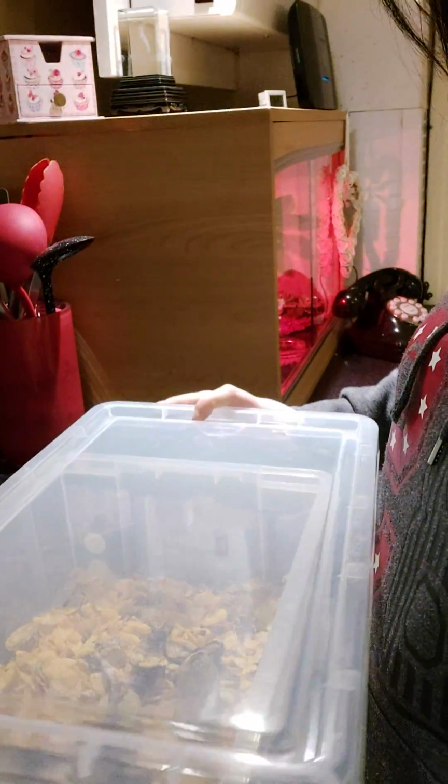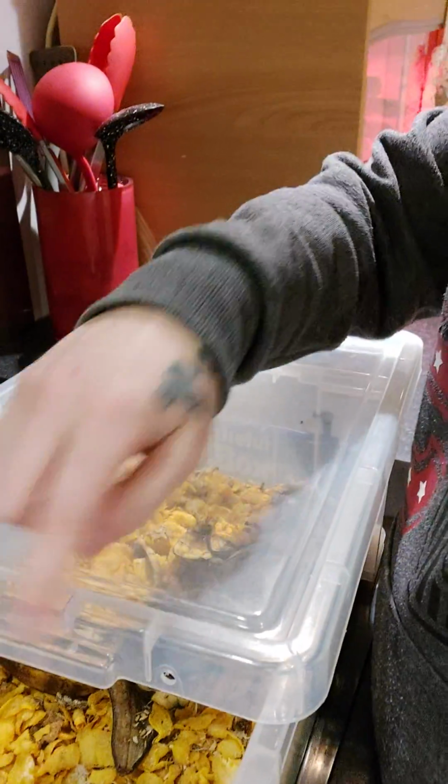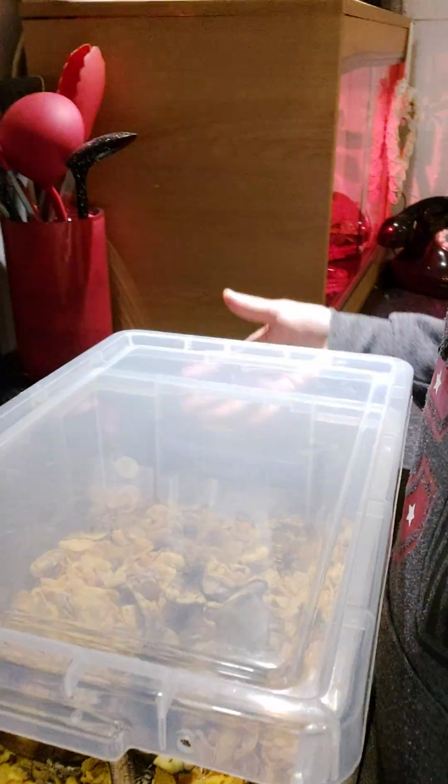And I just keep them in a really useful tub. I tend to leave it like this though, because if you don't, it tends to condensate and then the smell gets worse. But it doesn't actually smell at the moment, so that's a plus. You just have to watch out for fruit flies.